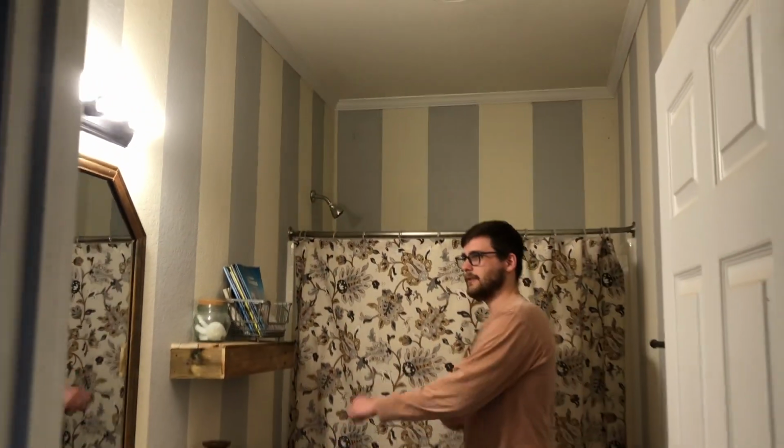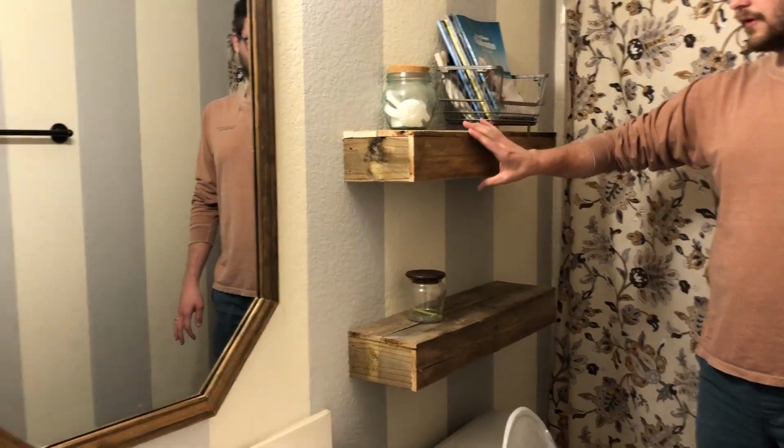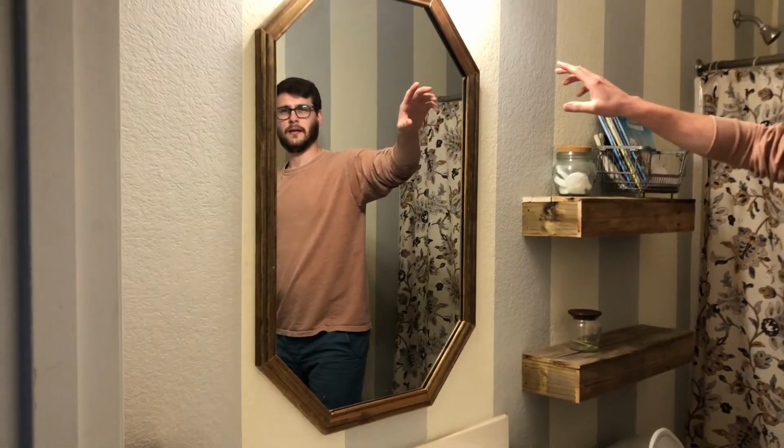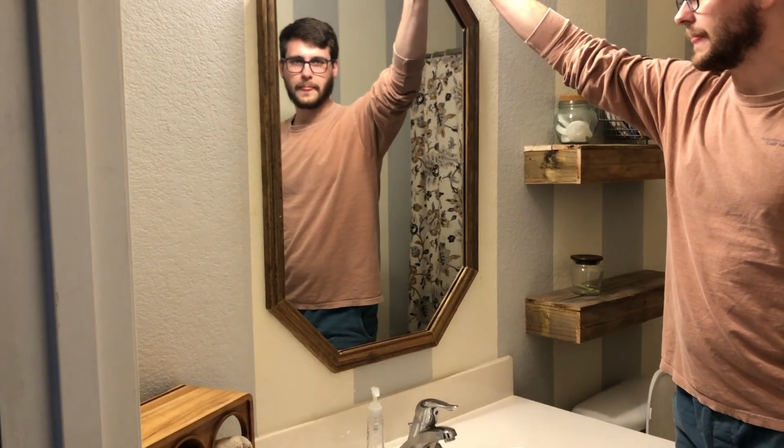Bathroom. Oh, there's these stripes I painted. Yeah, I do like the stripes. And then we added these little floating shelves, and then we framed this cheap mirror that came with the house. Which was a great idea. Once again, my idea. All of them are my ideas. I just say, hey.